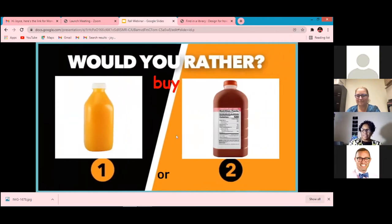Let's look at this. You can use the chat. I want you to select one of these choices. Would you rather buy item one or item two? I want you to note that item one has no descriptions, no labels, nothing on it. And item two has everything describing what it contains. You can use the chat.